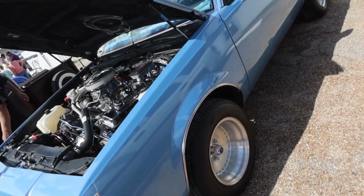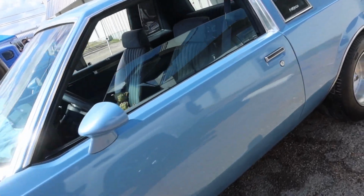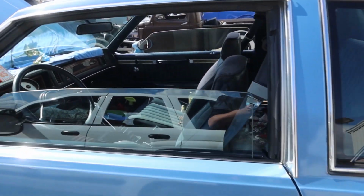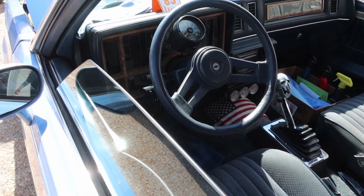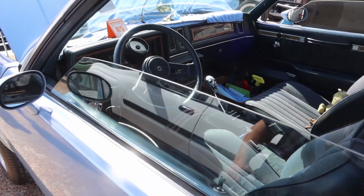Check out this damn Regal, boy. Ooh. Oh, look at the steering wheel, fool. Obviously, that's not from here, but that's tight. I ain't never seen one like that.